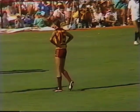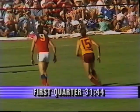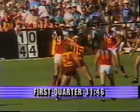And we see the Bears, 1-4, 10 points. Fitzroy, 7-44. 31 and a half minutes have gone in this first term here at Carrara. Fitzroy with the advantage of about a four-goal breeze, but they've played by far the better football.